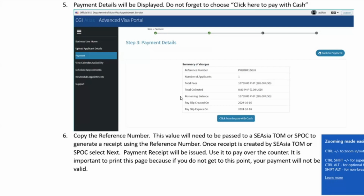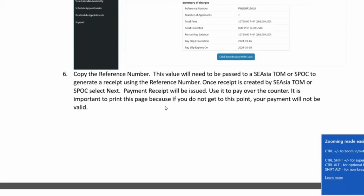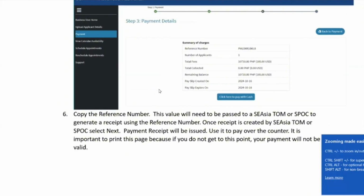So if the payment slip expires, for example, you paid on the 19th of October, when we load the receipts, they will not be accepted anymore. So you need to pay within the next 3 days of creating the profiles of your applicants. Make sure to copy the reference number, okay?